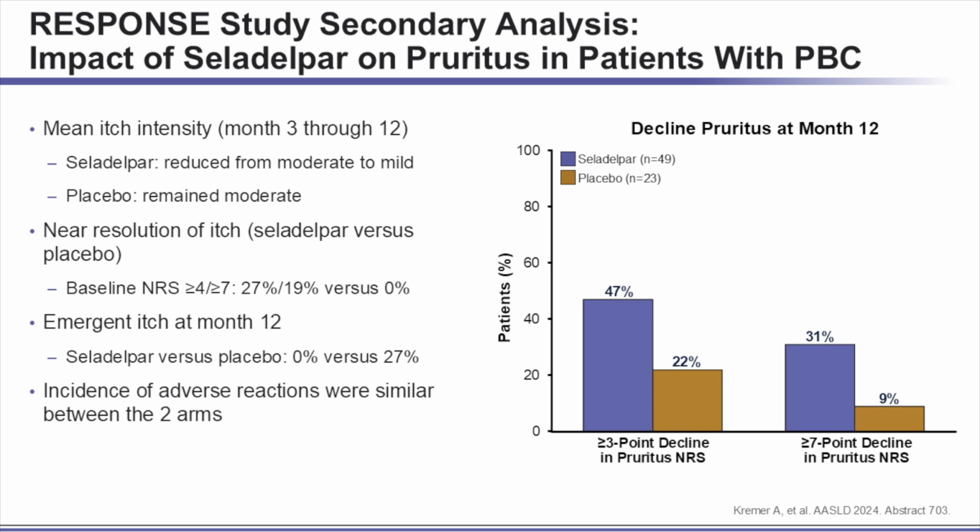There was near resolution of itch, that means NRS score of 1 or lower, observed at month 12 in about 27% of patients who had NRS score of 4 or higher and about 19% with an NRS score of 7 or higher at baseline and who were treated with seladelpar. However, near resolution of itch did not happen in any patients who were on placebo in the original trial.